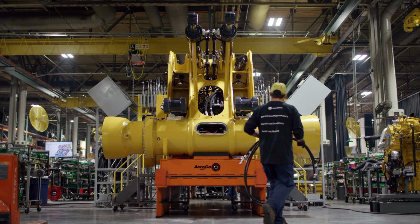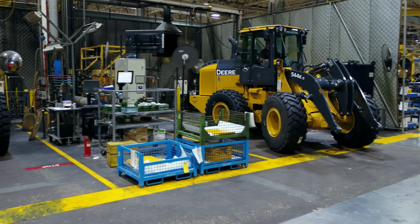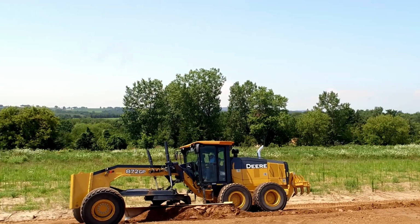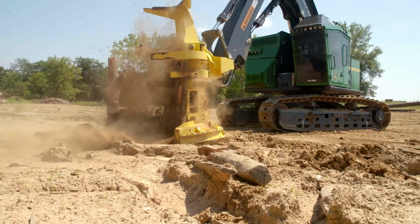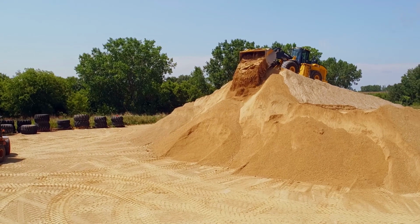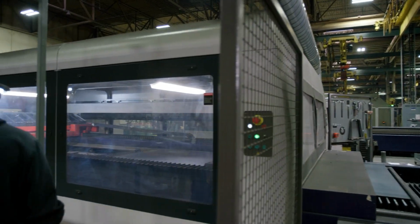Quality is the primary driver of everything we do, with the ultimate goal of delivering defect-free equipment. It all starts with our product validation and verification process. Every prototype design is thoroughly tested in real-world conditions, so our engineers can make any necessary adjustments before production begins. Once a design is approved, steel cutting begins.